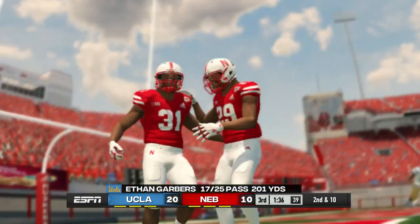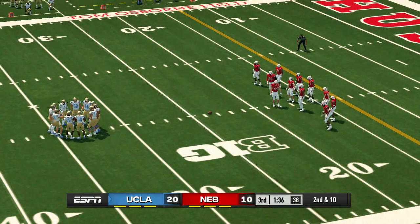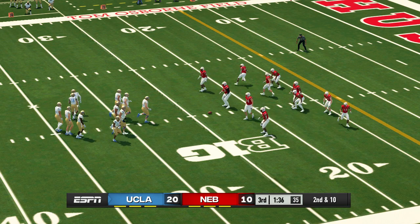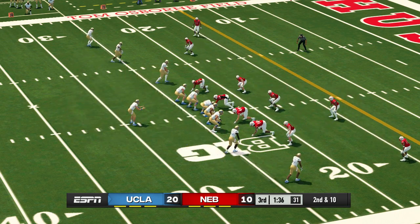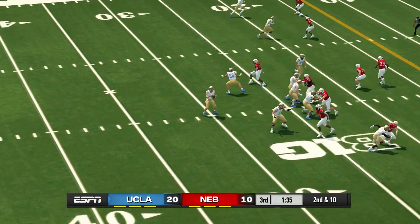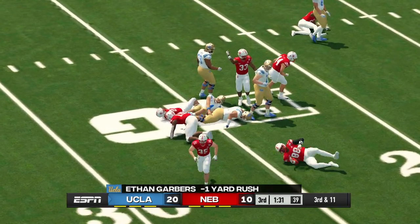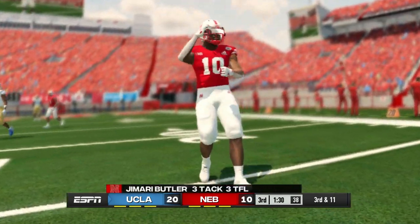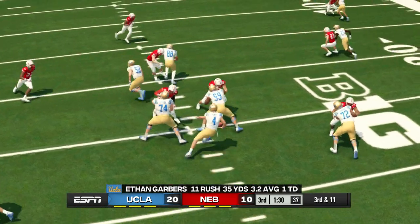Good job here by the defense. If you let this quarterback set and throw, he'll kill you all game. But they got excellent pressure on that play. He's taken down at the 25-yard line. I'm just not a fan of that call. It exposes a quarterback too much, which you don't want to do very often.